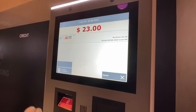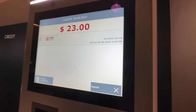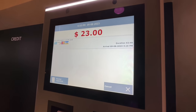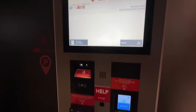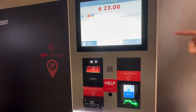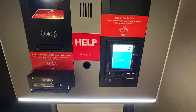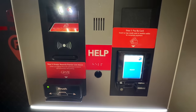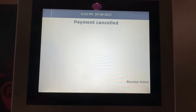$23. Receipts requested, and we pay down here. All right, now let's see what happens. It's just under 3 hours. I wonder if it would be more if we just made it. I don't know. It was hard to read the parking rates when we drove in. That's true. It was on a flashing sign that kept disappearing. Yes. Receipt failed. Payment canceled.